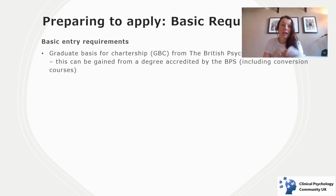What you can do is just get your graduate basis for chartership. What that means is that you have done a degree, master's conversion or an undergrad degree, that the BPS have said, yeah, these are the fundamental building blocks of what you need to be a psychologist, but to be a chartered psychologist.